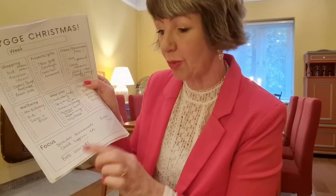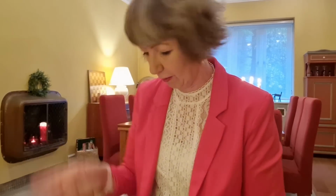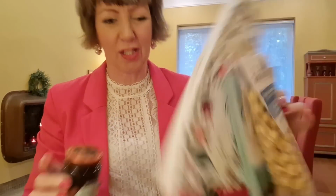The thing that I want to do this week is book a haircut or a trim for just before Christmas. Don't leave it to the last minute, because you know what happens, then you want to go to the hairdresser and everything's already booked.